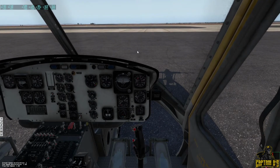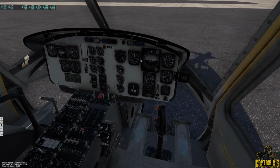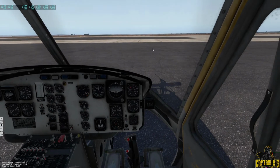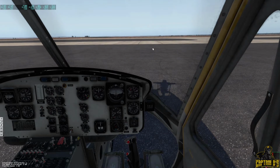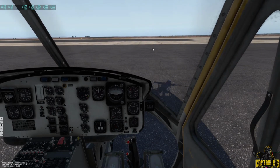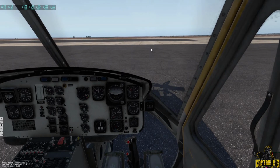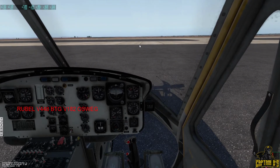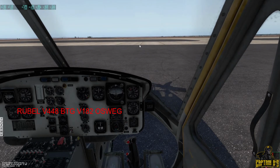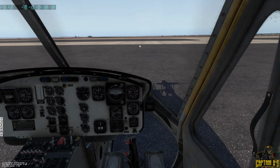Today we're in the Bell UH-1 Huey from Nimbus. We're at Grant County, Moses Lake, Washington. We're going to fly VFR down to Aurora State in Oregon. Kilo Uniform Alpha Oscar. I have created a flight plan here. We're going to go from Moses Lake to Rubel, Rubel to Yakima, Yakima to Battleground, Battleground to Oswego, Oswego direct.